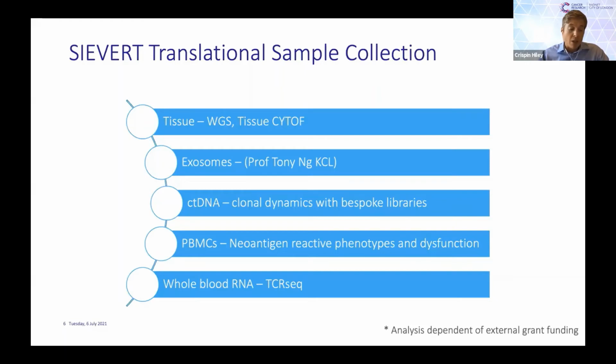We'd like to look at exosomes, which are extracellular vesicles which have been implicated in cell-to-cell communication. And we'll do this in collaboration with Professor Tony Young at KCL. Look at ctDNA and clonal dynamics with bespoke libraries, which I'll come on to talk about in a few slides.